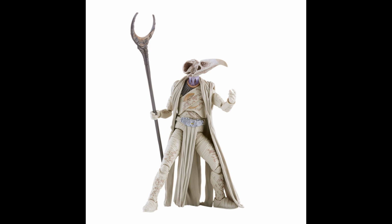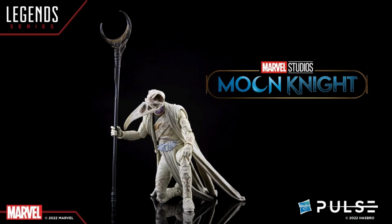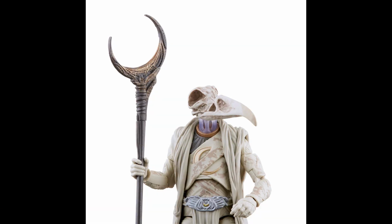The size of this figure is huge too. I believe Ryan Ting said he was over 8.5 or 9 inches. He's super posable too, which is great to see. I already know I'm going to have fun with this figure. The crescent staff has this taupe color to it with a bronze wash. This figure is straight up epic.